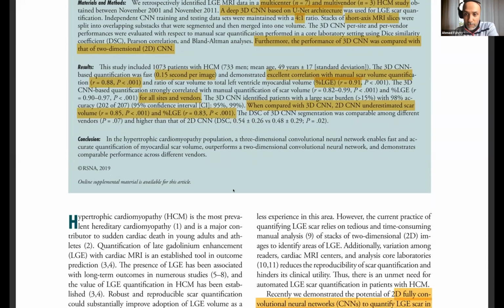The summary of results, just before I get into the details: we have excellent correlation between the automatic quantification of the scar volume and the scar percentage relative to the left ventricular mass or volume, compared to the manual quantification of both the volume and the percentage LGE.